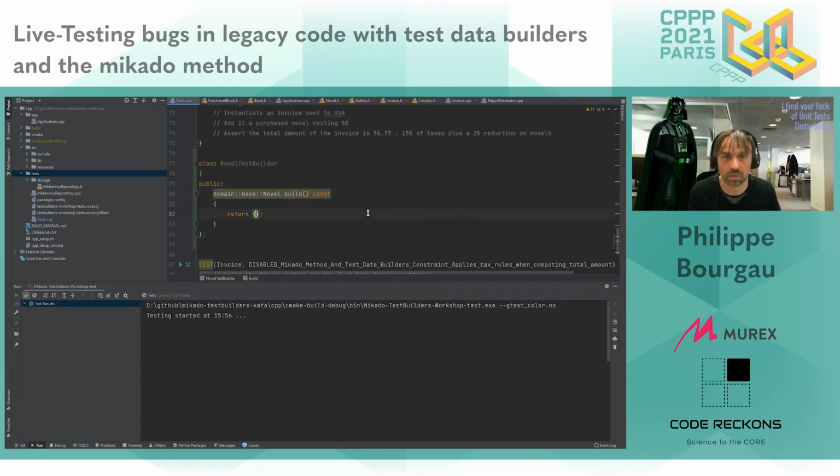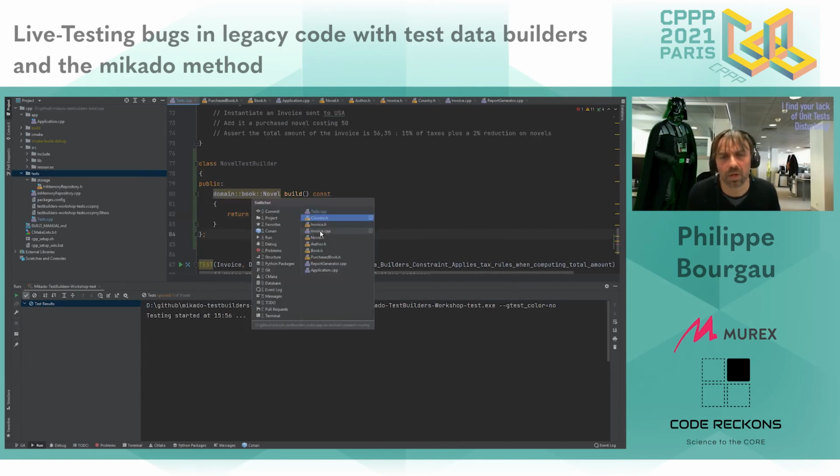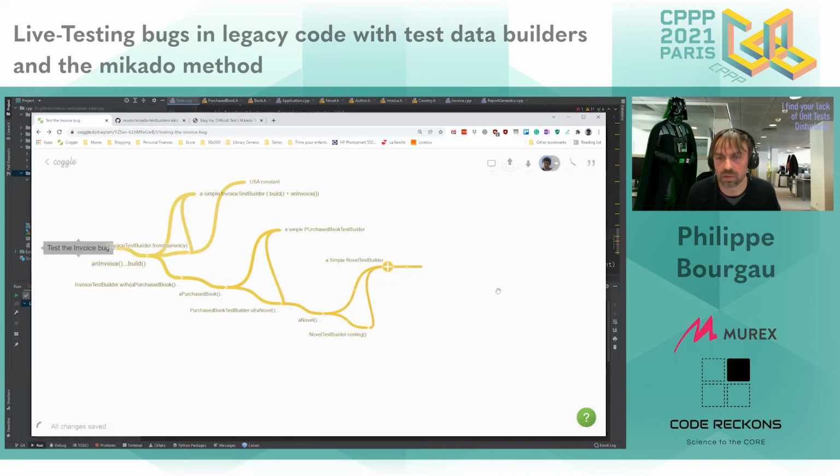And what do we need to pass here? The name. So that's fine. The price, the author, the language, and the genre. So we saw language, genre, price, name. We can provide sensible values, default values for that. But the author is more problematic. So here, what we can do instead is to go back to our graph and say that to do this, we'll need an author something. So we'll need a simple author test builder.